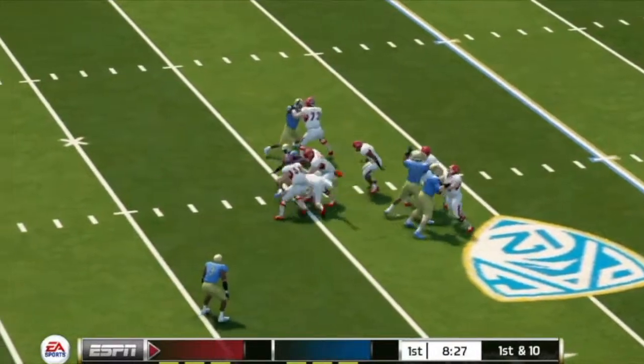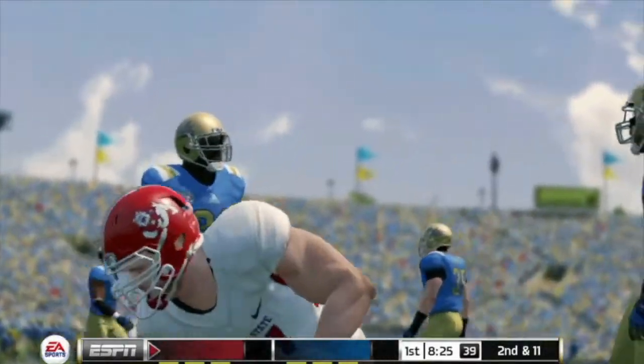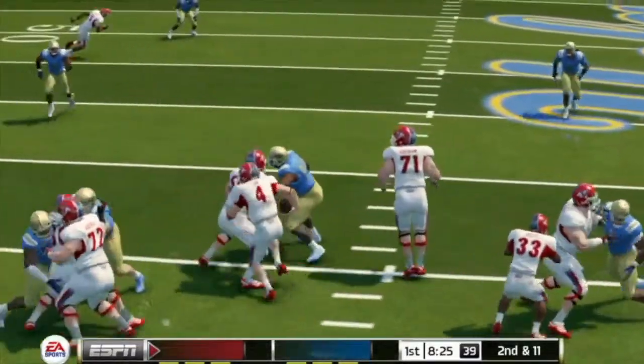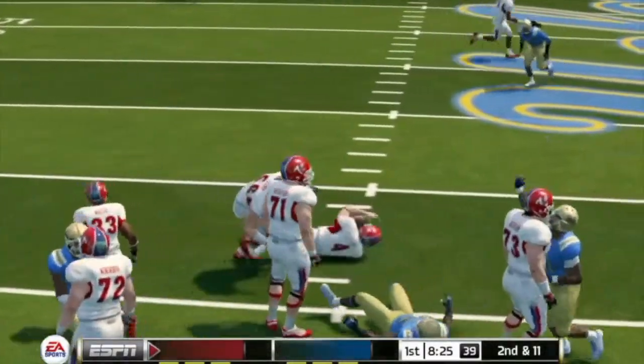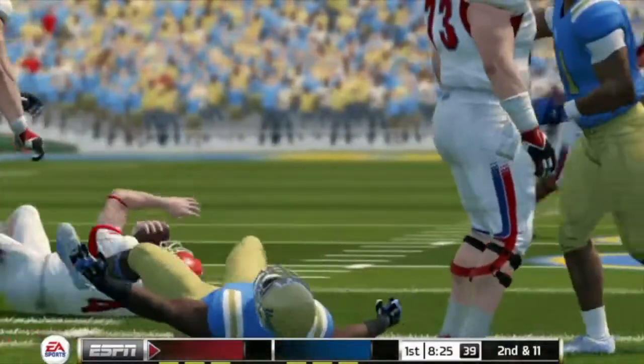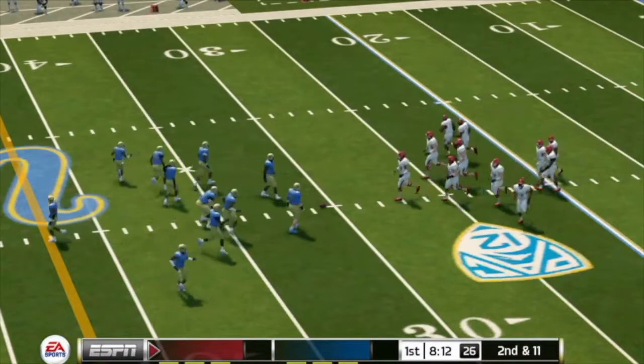Now he tries to buy some time, and he's going to come up with a sack. They get to the quarterback and end that play before it even got started. This young man didn't even have a chance to make something happen. It's tough to find your receivers when the defense is in your face like that. Second and 11. Ball on the 31-yard line.